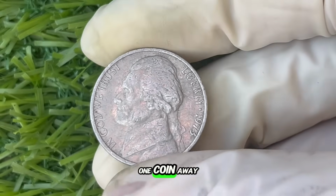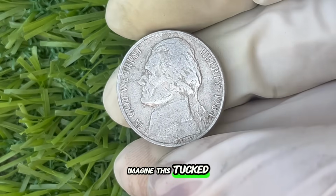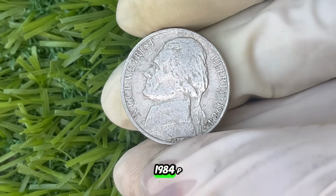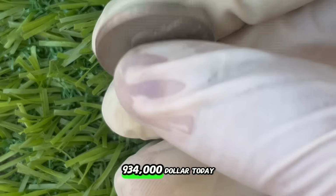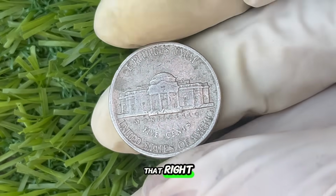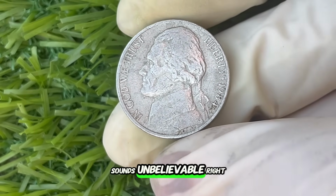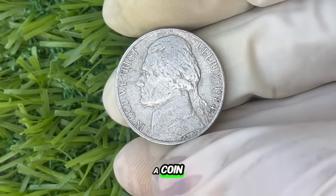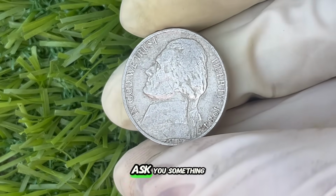You could be one coin away from changing your life. Imagine this. Tucked away in an old coin jar, hiding in plain sight, lies a 1984 mint-marked Jefferson nickel that could be worth a staggering $934,000 today. Yes, you've heard that right, almost $1 million for a single 5-cent coin. Sounds unbelievable, right? But stay with me, because this is not just a coin, it's a golden ticket that could transform your life.